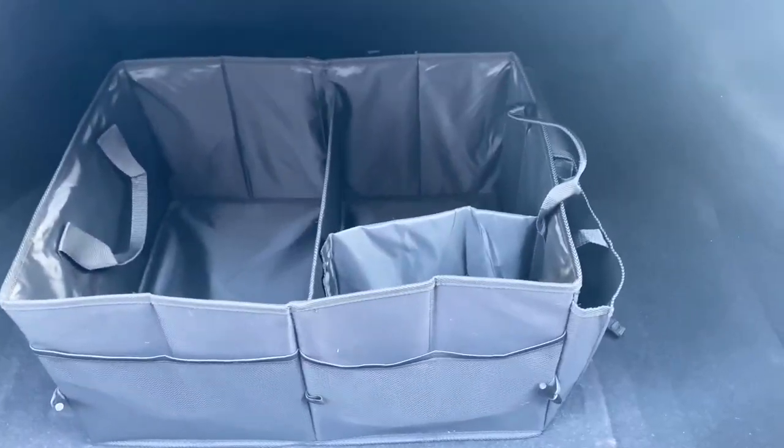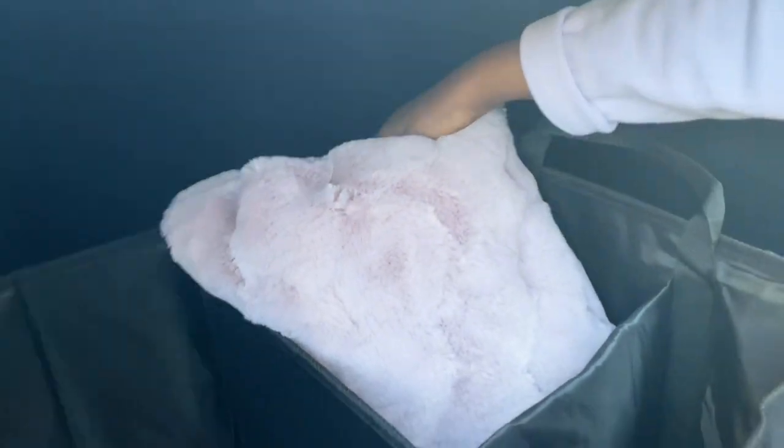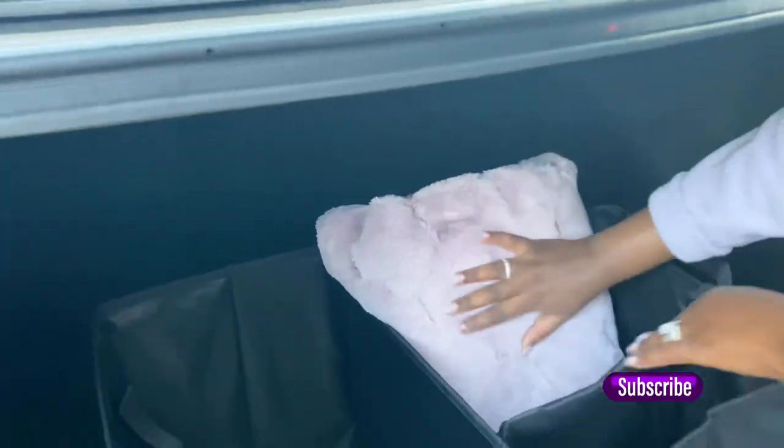This trunk organizer has a bunch of compartments for essentials. It is easy to set up and install. It has non-slip strips to prevent sliding. It is sturdy, roomy, and adjustable. You can use it to store your sport equipment, groceries, and it has side pockets for smaller items, and it is easy to collapse and store.